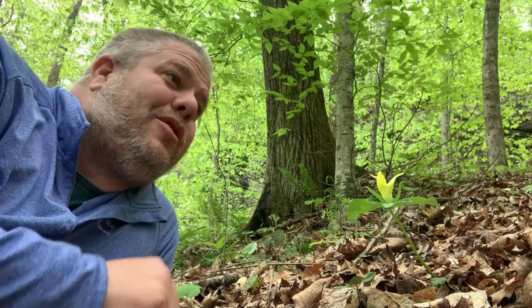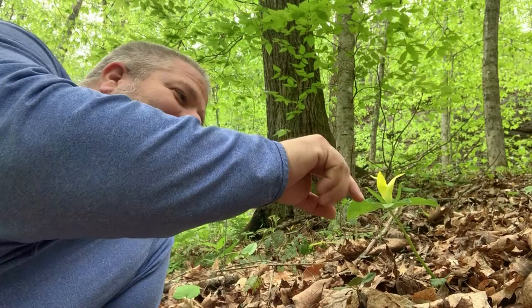Generally, trillium, T-R-I-L-L-I-U-M, so T-R-I meaning three. So when you hear that, triple or anything else, you think trillium, all right? So it's got three bracts, it's got the three petals, the floral structure on the inside. Like I said, this one is yellow wake robin, and you can find trillium in all different forms.